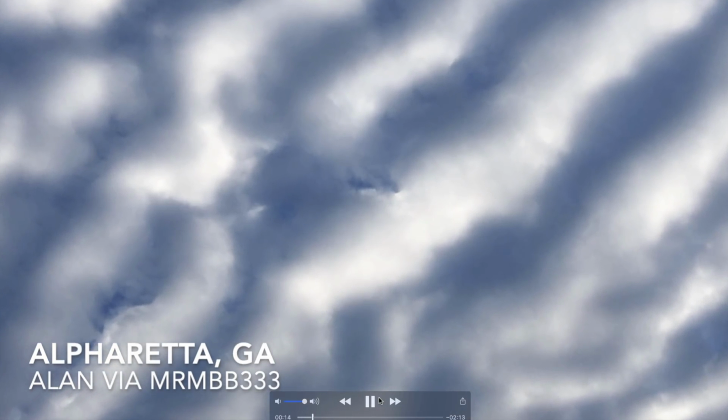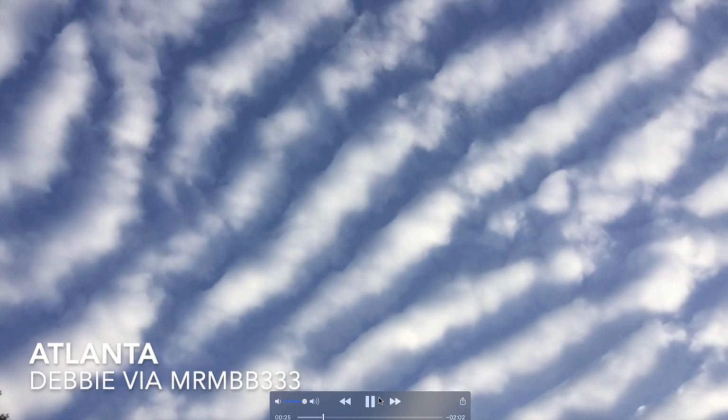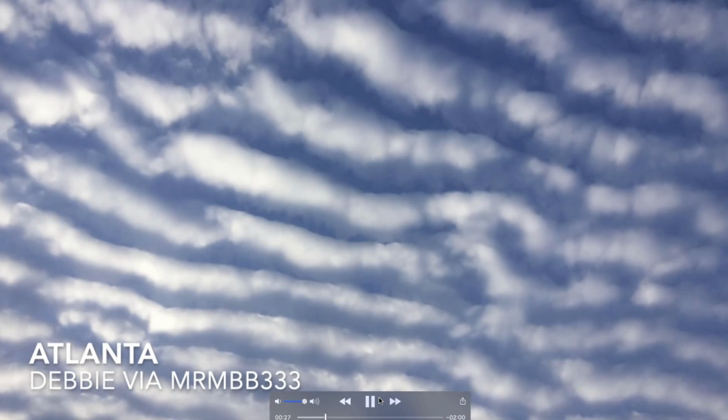And I also received from another individual in Atlanta, which is near Alpharetta, of the same sky phenomenon, photos taken this morning. Received both of these photos this morning at the same time. This is from Atlanta, taken by Debbie. They stepped outside and noticed a very spectacular sky over Georgia.